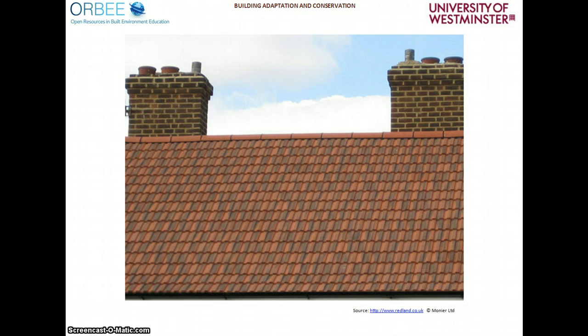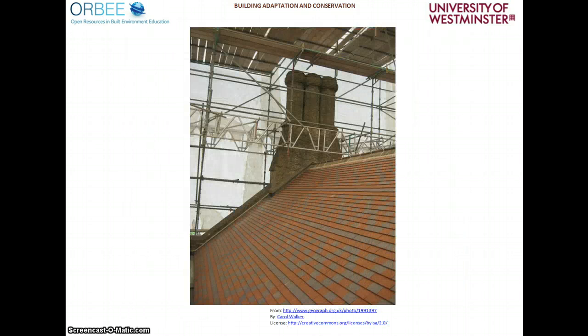And I would suggest that in this instance, concrete interlocking tiles would look inappropriate on a building of the importance that we're dealing with. So really what we should be looking at doing is replacing the original roof covering with like for like. In other words, putting back new plain clay tiles.